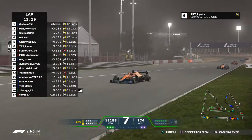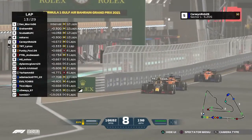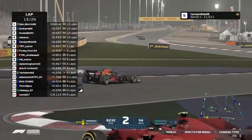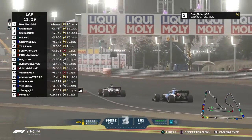It'll be a very long stretch. And you can see Carwin Rob trying to break the tow, goes up against the pit wall. Everybody follows in. The snake is not close enough into turn 1 this time. He closes right up on the back. Race leader is now Dan Morris. He takes over from Graham. Those two just continuing to swap places.